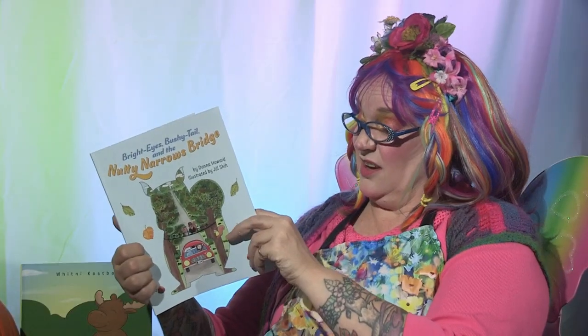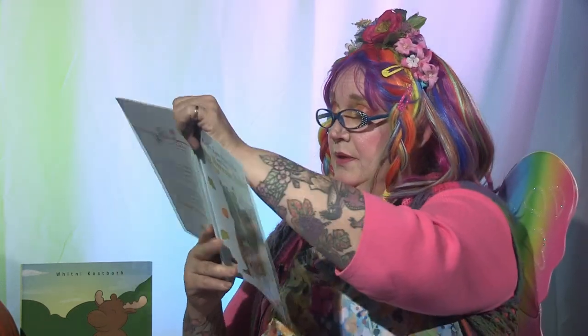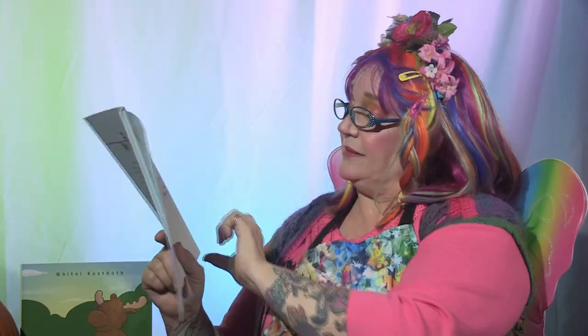The other day I saw a squirrel climbing up the side of my building. I didn't know that they could do that. I knew that they climbed trees. I did not know that they climbed bricks.